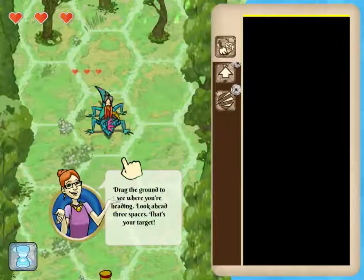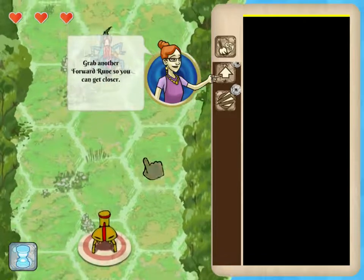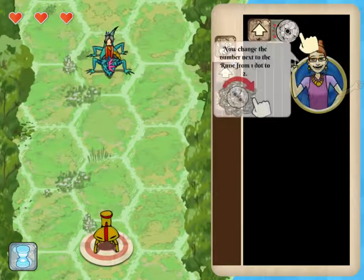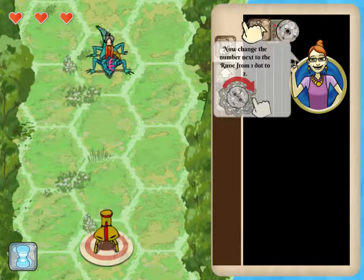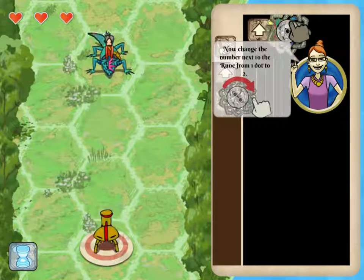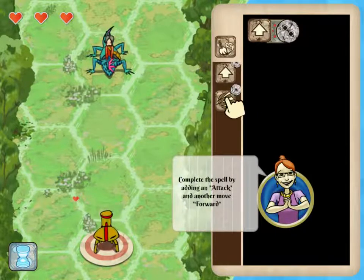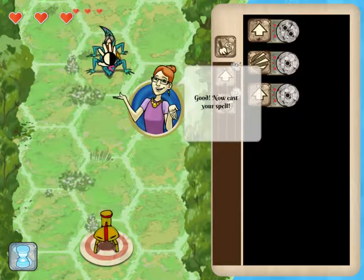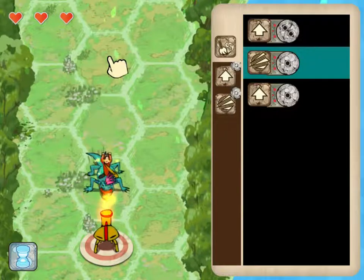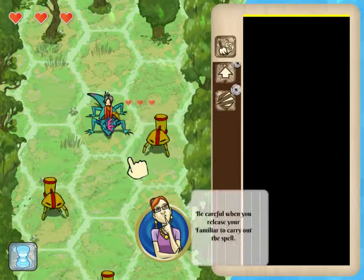So essentially this is like teaching code without all of the hassle of having to learn code, if that makes sense. So like we're not using words. So basically we've got these structures. So like this is move forward, and then we can choose how many times we want to move forward. So we need to move forward twice, then we need to attack once, and then we need to move forward again. And then we can cast our spell, and we do that. So basically our code works as a spell, which is really cool.